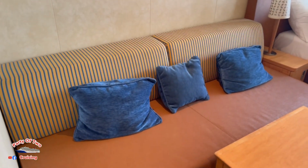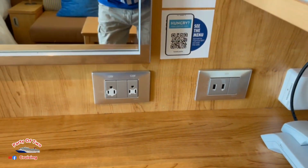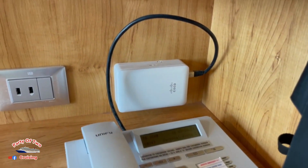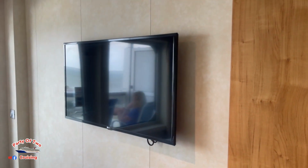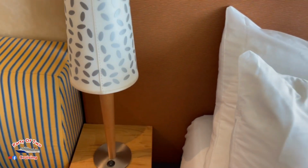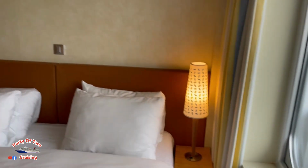You have a sofa that pulls out and makes a bed. And then over here you have two USB ports, two 110s. I don't know why they call them 120s, but oh, it is 120, I'm sorry. TV, not a real big screen TV, but pretty good size, right in front of the beds. Now, there are no USB ports by the beds. That's a minus. And you got your main switch there.